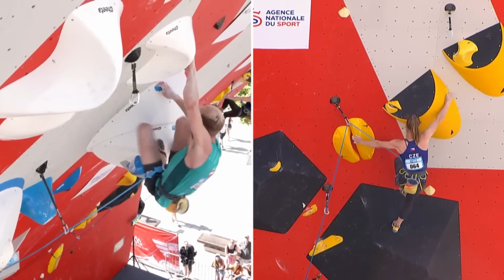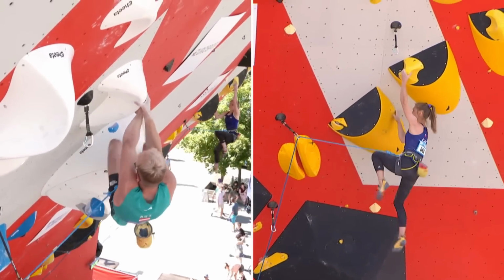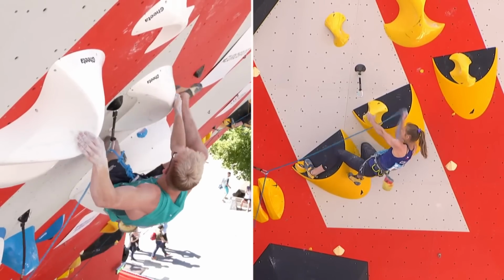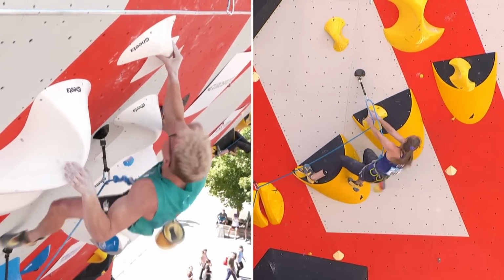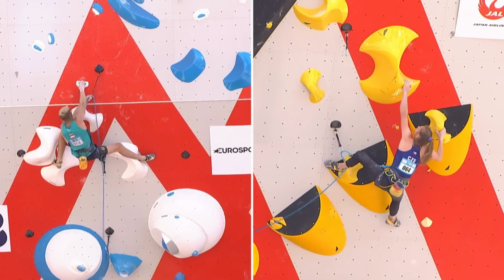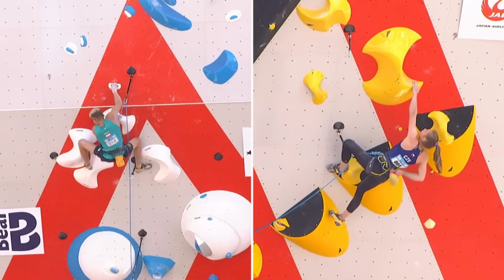All right, Eliska out to the blind crimp with the right hand. Crosses over with the left. Good work from her. Quick climbing. Stefan bumps to the pinch. Eliska getting herself a little wrapped in the rope there, pops the left hand out, heel hooking her own fingers for a second. Stefan is about to pull through the head wall.